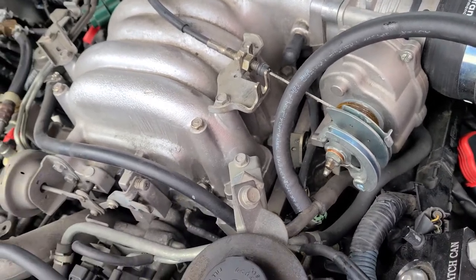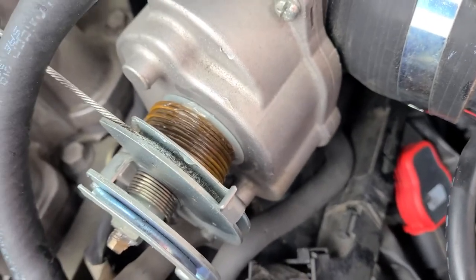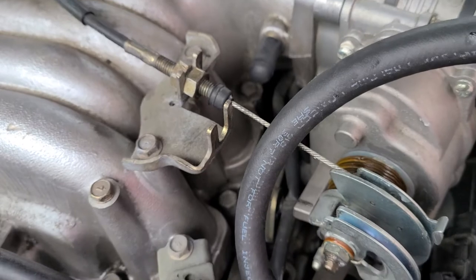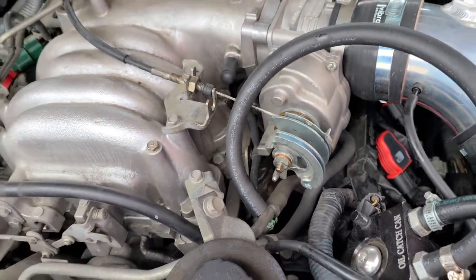It kind of does everything. So I just use synthetic grease on, well, literally everything. All the metal components, the actual cable, and some of the rubber stuff too. So nice and greased up, nice and smooth.